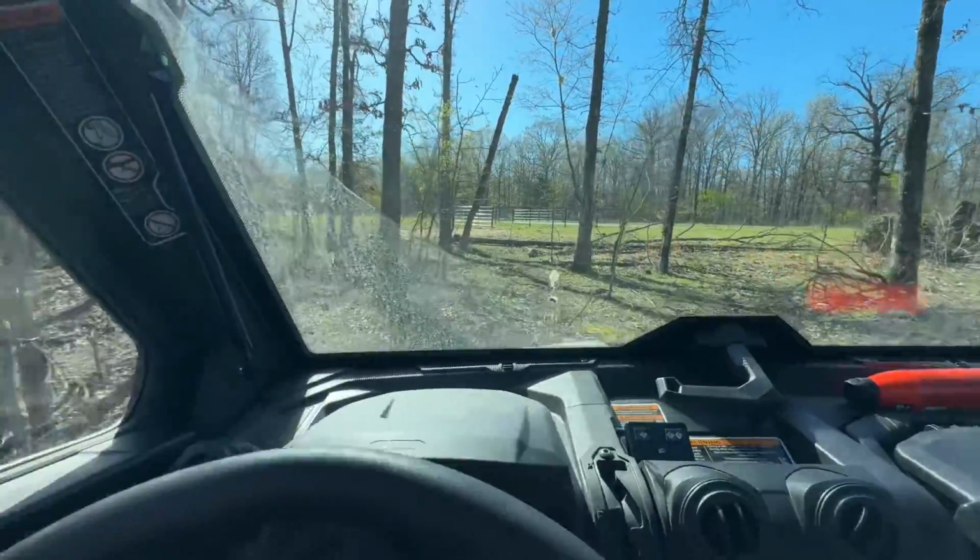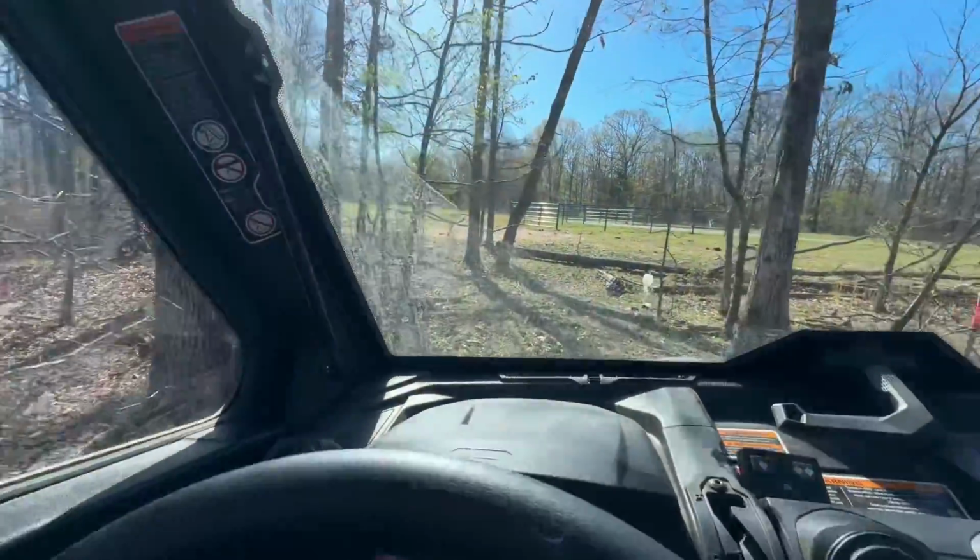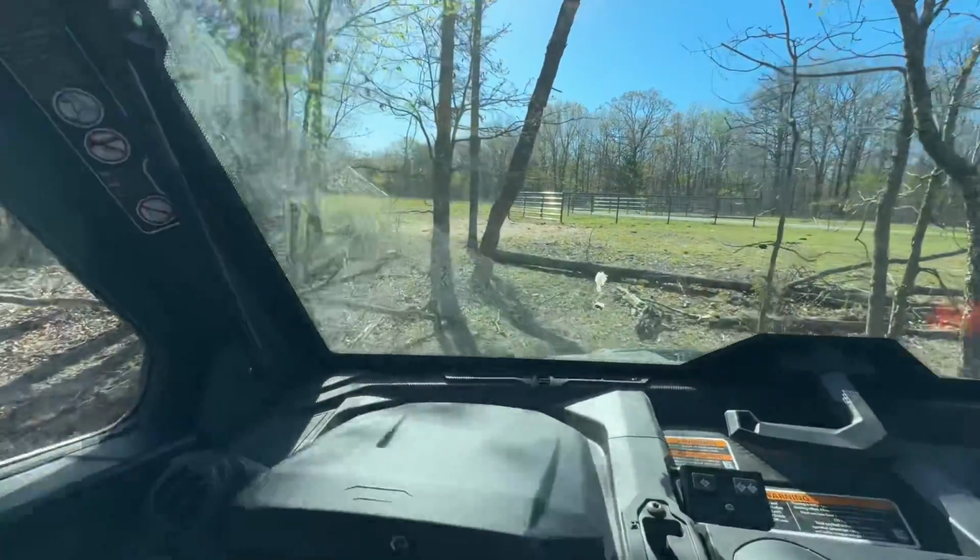I really need to come through here with the mower, the brush hog rather. Oh, let me show you. Don't buy used vehicles, folks. People trash new ones.